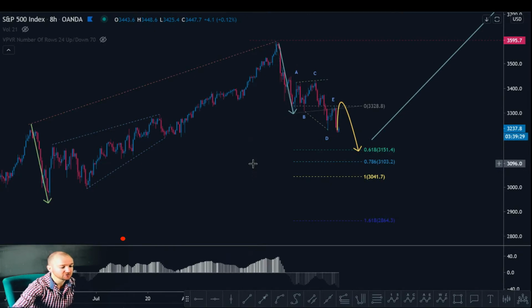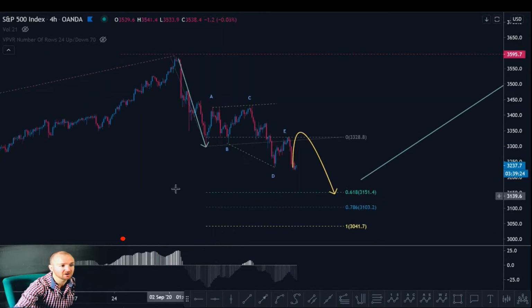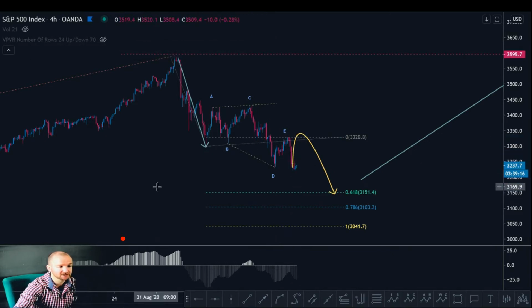That being said, if we zoom into the lower time frames, you'll see exactly what I'm looking at. We're looking at an impulse down, A, B, C, D, E, expanding triangle, and this final rally to the downside is the final push to the downside before a turn back to the upside. And then we're going to start to see a rally towards 4,000.